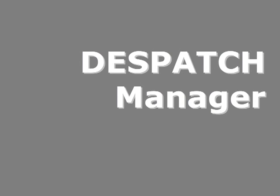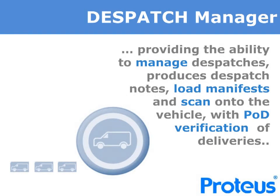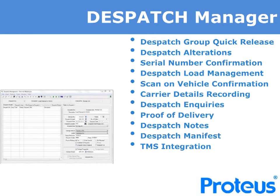Having completed the picking of orders and the loads, dispatch is the next step in the process. So, PROTEUS provides the ability to manage dispatches, produce dispatch notes, load manifest, and to scan onto the vehicle, with POD verification of deliveries if required. You are able to simply dispatch loads with quick release, or undertake some final dispatch alterations if needed. It's also possible to make some final load changes and move orders off and between loads to optimise the use of transport and to meet urgent needs.